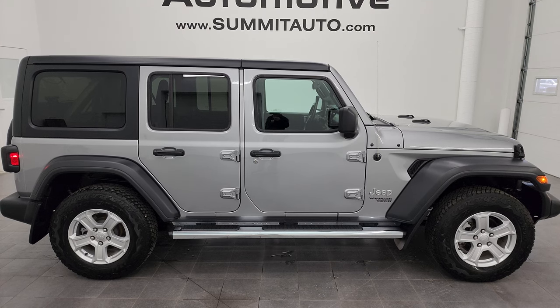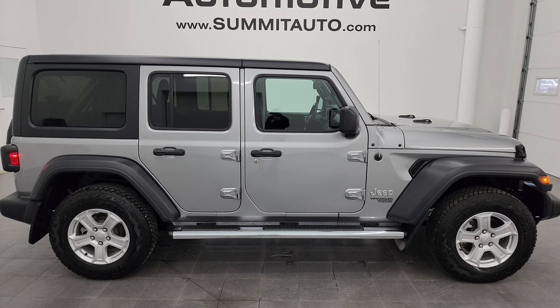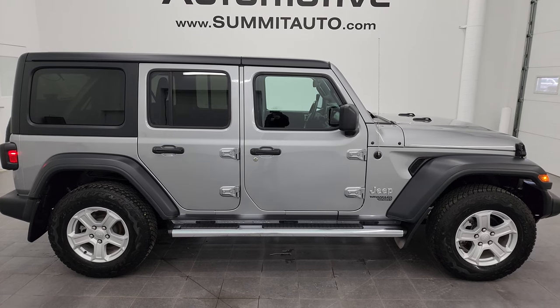We're super excited to help you with this ultra clean 2020 Jeep Wrangler 4-door Sport S in billet silver metallic.